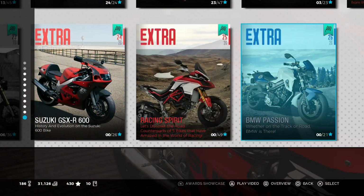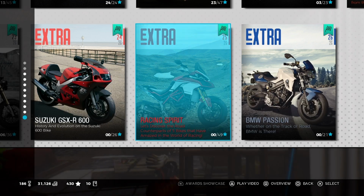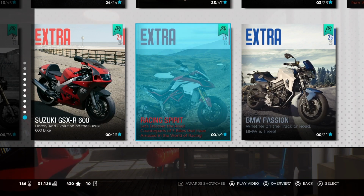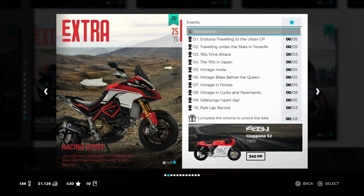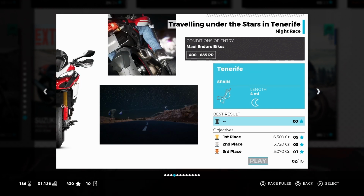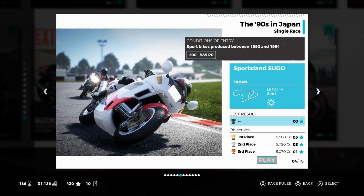Right, let's have a look at the events that come with the premium DLC, and also the events that come with the free pack bike, but we'll look at that in a minute. This is called Racing Spirit, and hopefully they have selected some awesome events because there is quite a different lot of bikes in this pack. They're probably going to use some of the road circuits, I think. Yes, look at the first one, the Ulster GP. I knew that would be on there, especially for that bike. You've got Tenerife. Oh, that's a time attack.